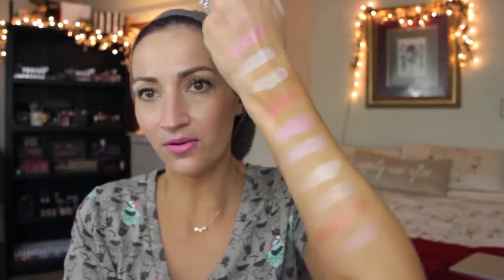Oh my goodness. They're good. They are really good. Even the ones that I thought I wasn't gonna love, like these kind of dark ones, not this pink one, but this peach one, I was like, oh, what am I gonna do with that? Oh my god, they're so gorgeous.